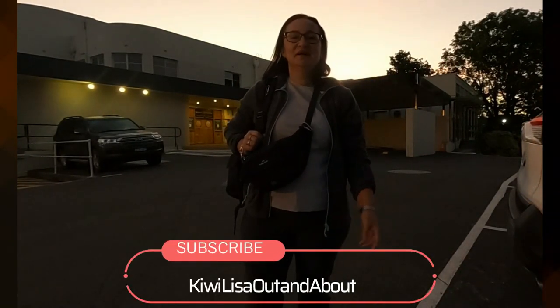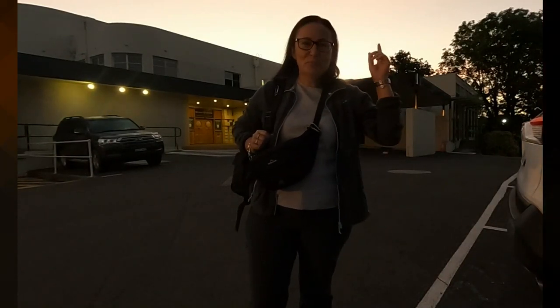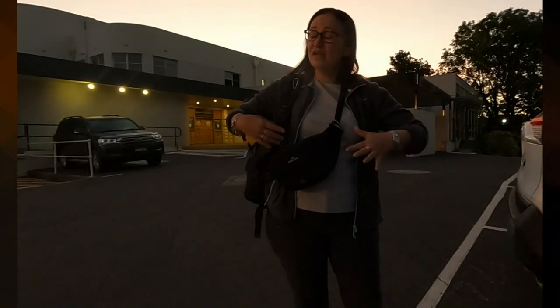Good morning, good morning, good morning, peeps. It is an extra early morning today. We are heading ourselves out and about this morning. We are heading to Bruny Island, catching the early morning ferry. We're heading on a cruise, and we're going to have a little bit of a squiz around the island. So let's go.